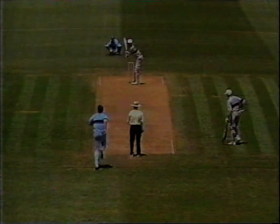Yes, it can go anywhere when you slog in the closing stages. Bad luck, he should pick him. Hit it too well. It's probably the longest boundary on the park, but it was straight down the throat of Graham Hick. So there we are, 165 for six.